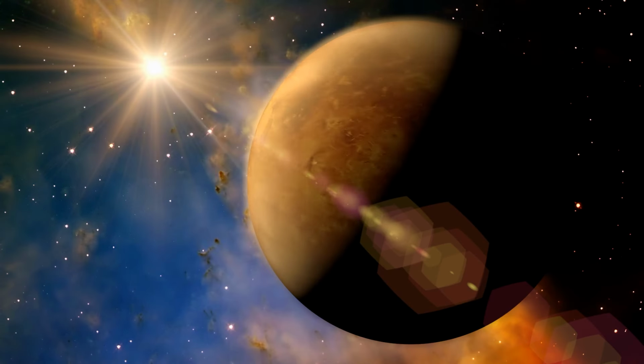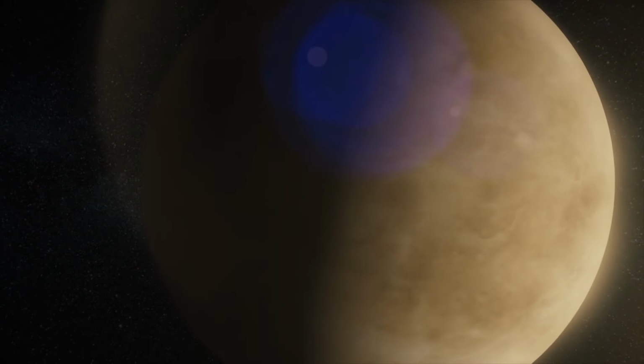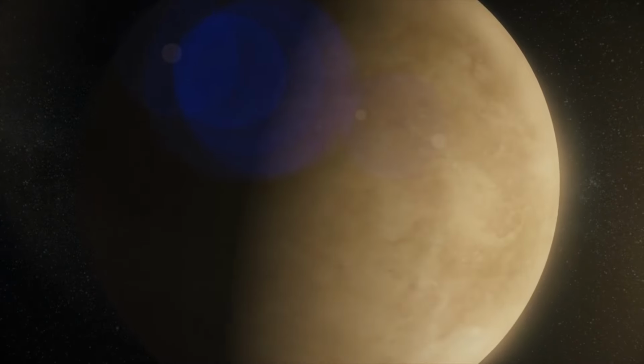Number 5. Venus, the hellish planet. While Venus is known for its extreme surface conditions, hot enough to melt lead and shrouded by a thick, toxic atmosphere, recent discoveries have reignited interest in the possibility that life could exist in its upper atmosphere.